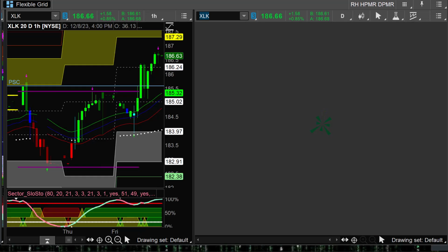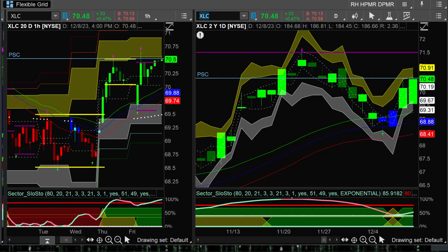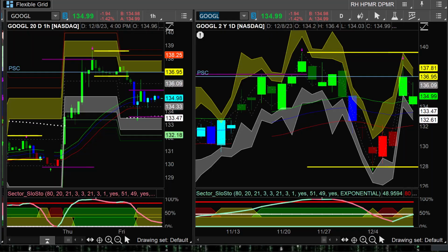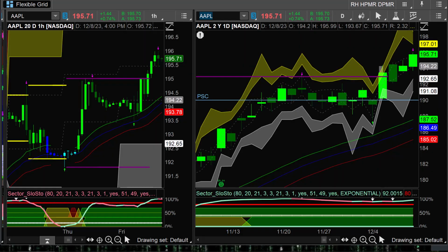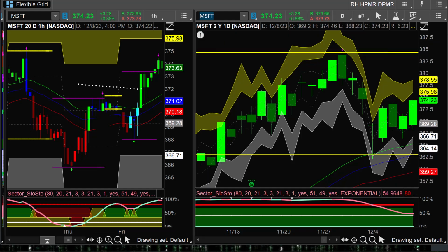XLK, this is Apple, this is Microsoft versus XLC. All right, XLK is going to win here. XLC has been a little wobbly because we've got the likes of Google no longer in an uptrend. Well, if I look at Apple and Microsoft, the number one and number two weighted stocks within the XLK, which, by the way, is a number one weighted sector in the NASDAQ and in the S&P, I've got Microsoft and Apple, both green trends. That's going to benefit the XLK.